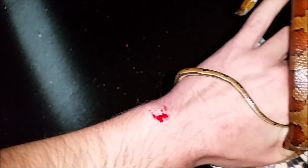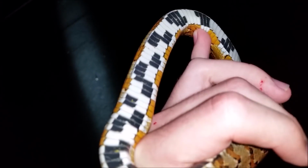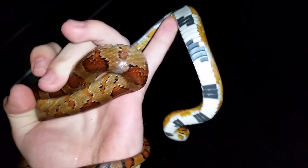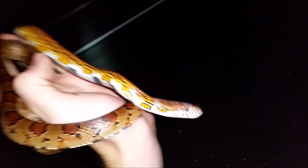Really beautiful corn snake. As you can see, I've taken a few bites from this little guy. These are still absolutely harmless. A small chihuahua could do much worse than what this corn snake has done to me, so all good. I don't mind taking bites from these at all. They're always a pleasure to work with.